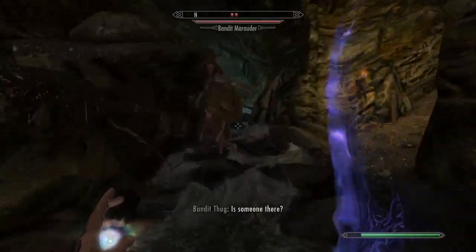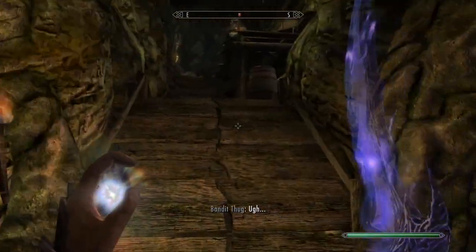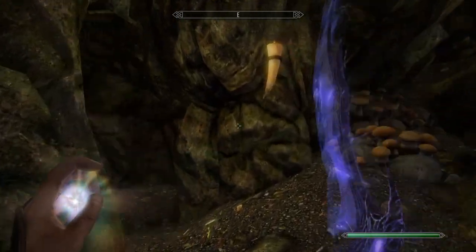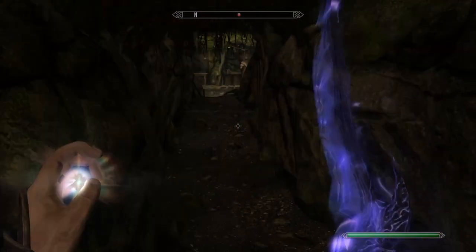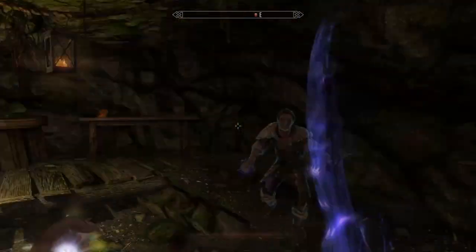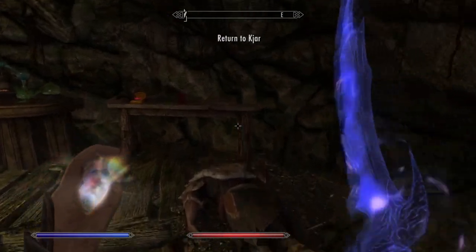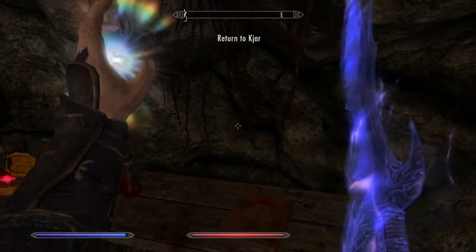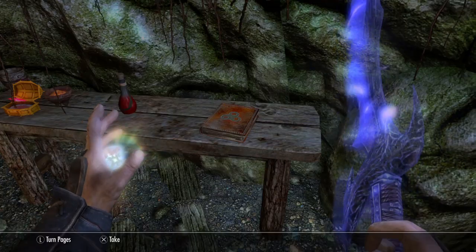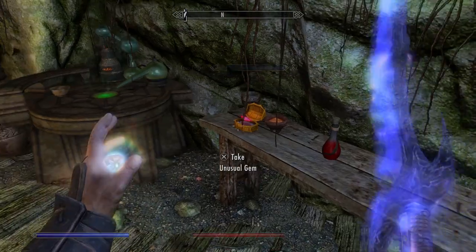What was that? Now ain't this a surprise? Right, I'm probably going to get hit by this trap. So there we are, I'll just use a candlelight spell to light things up. And there we have our first illusion skill book.